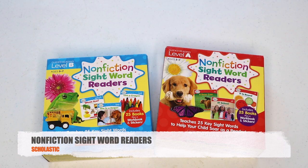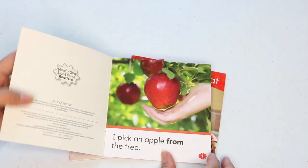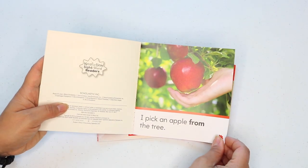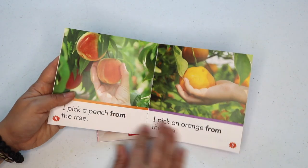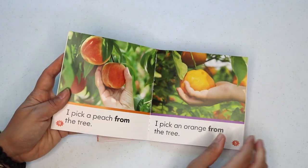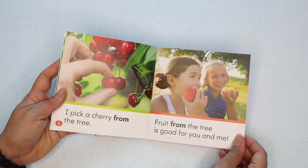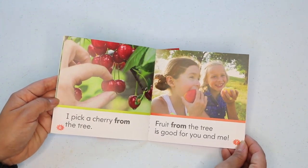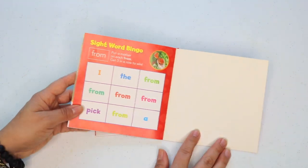Scholastic nonfiction sight word readers are our favorite method for memorizing sight words without a curriculum, workbook, or mundane flashcards. There are a total of 4 sets in this series, 25 books in each set. The focus of each booklet is just one sight word, so by the time Bella finishes reading through, she has memorized the sight word. I love that they're nonfiction living books as well.